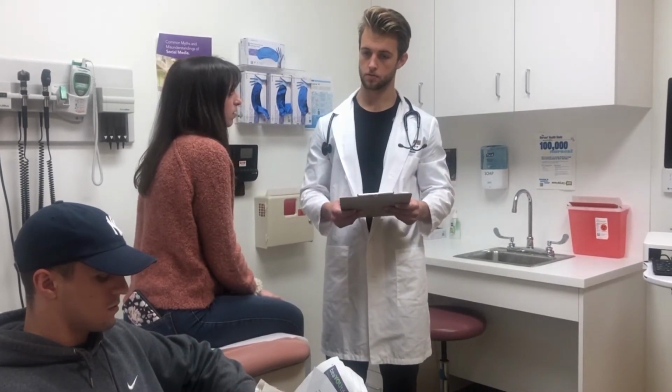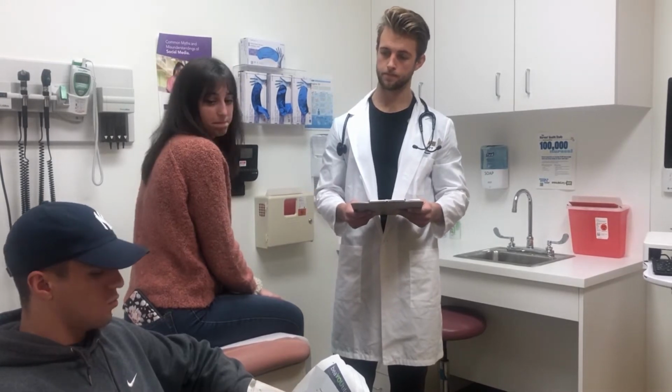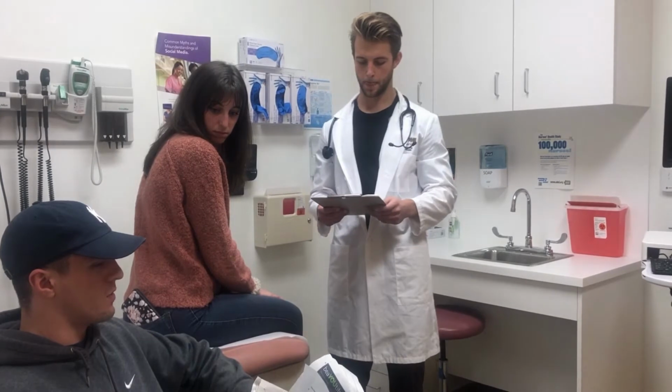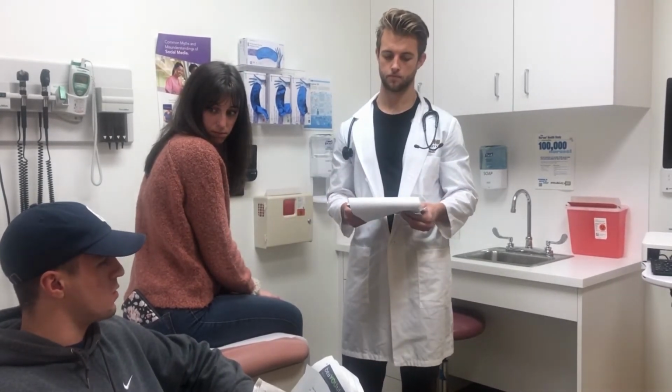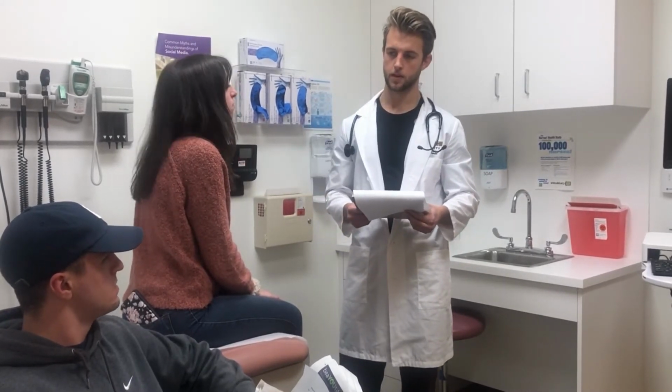No, it sounds like that it's going to kill the cancer cells. So what you're saying is Alex is going to be started on chemotherapy. I've seen what chemotherapy can do to people. Could you go over some of the possible adverse reactions or side effects for this?